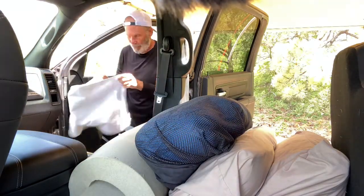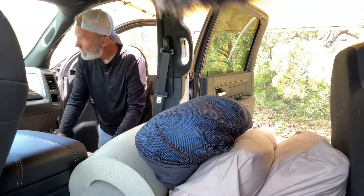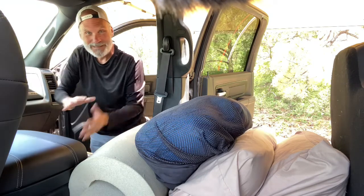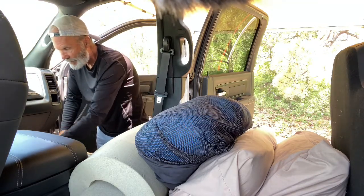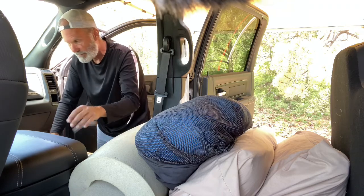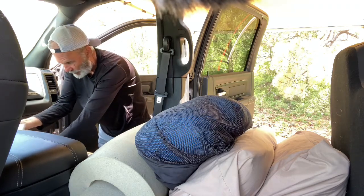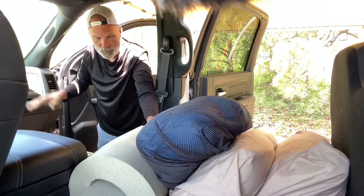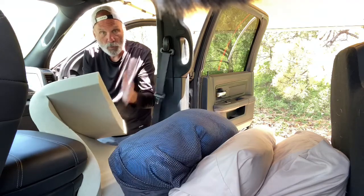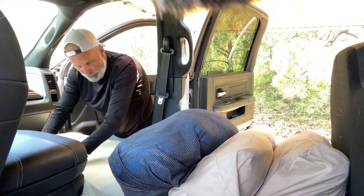I always keep a towel around just because that's me. I have my certain ways of setting things up, so that just goes up on here. I have my pads and paper that I use to write things down over here. Usually I'll keep that up there, which I'll move shortly, on top of my dashboard too. And then I just roll my mattress out. It's real simple.